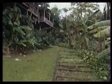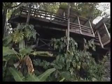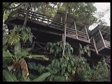From certain angles, the structure actually looks like it's a tree itself. It also looks a little rickety, but don't be fooled. It's actually survived 12 hurricanes. The support beams for the deck lifted almost defiantly high off the ground.